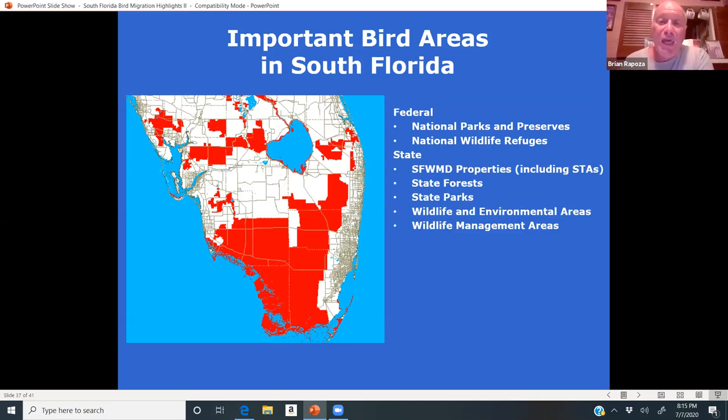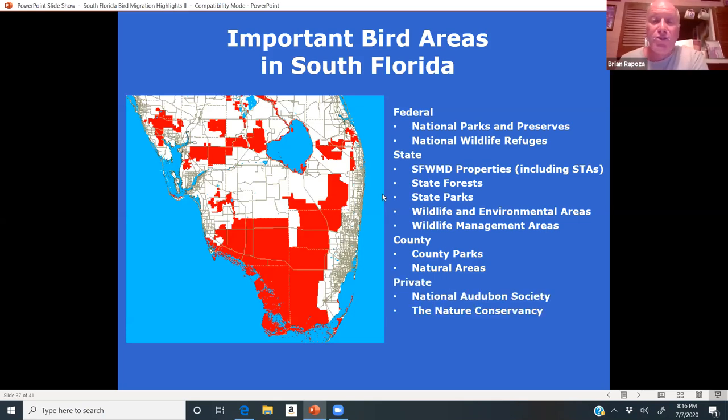State-managed lands, like lands managed by South Florida Water Management District, including the stormwater treatment areas, state forests, state parks, wildlife and environmental areas, wildlife management areas, are all important bird areas. As are some county parks and natural areas, as are some private areas, like Corkscrew Swamp Sanctuary, which is a National Audubon Society property, and properties owned and managed by the Nature Conservancy. All are in the Important Bird Area Program. So that's one thing that we can do to try to help migrants.